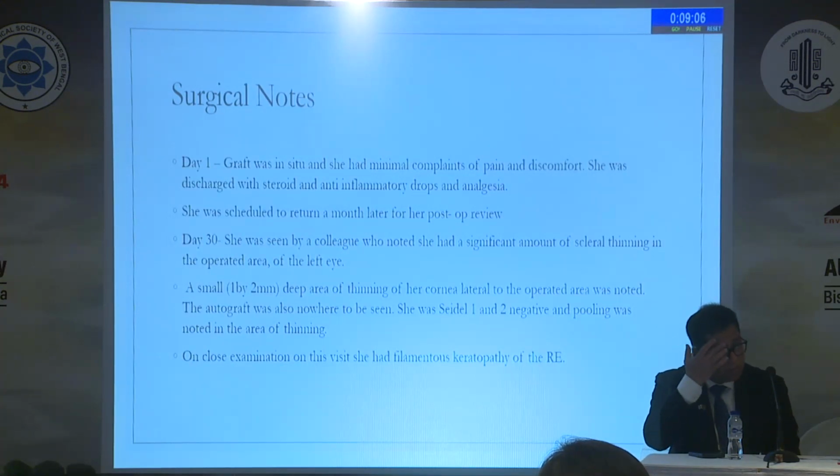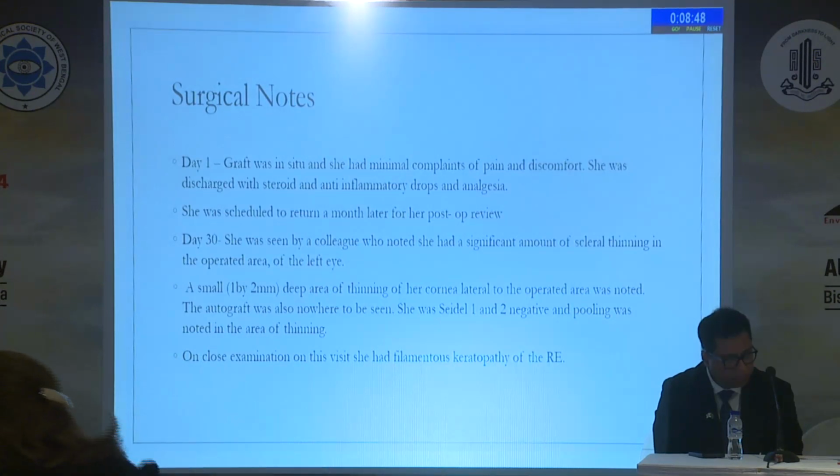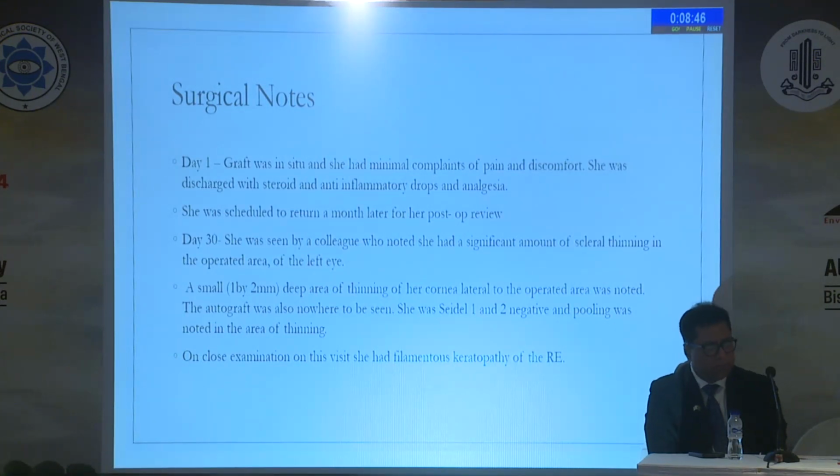On day 30, she was seen by a colleague who noted that she had a significant amount of scleral thinning in the operated area of the left eye. A small 1 by 2 millimeter deep area of thinning of her cornea lateral to the operated area was noted. The autograft was also nowhere to be seen. She was Seidel 1 and 2 negative and pooling was noted in the area of thinning.